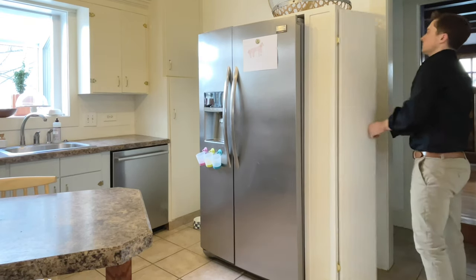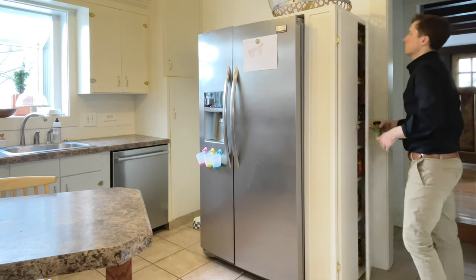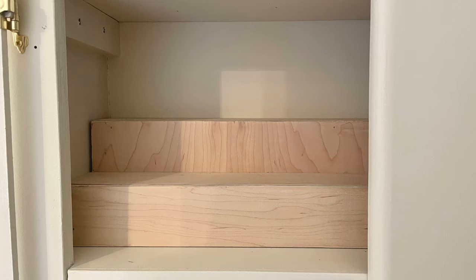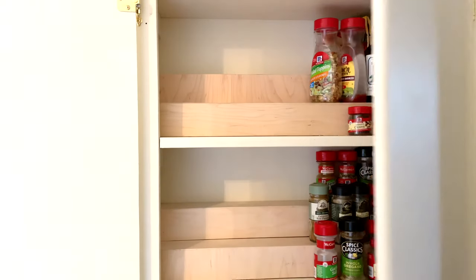This new cabinet isn't the focal point in the room, and it was never meant to be. What it does is give us some room to breathe. Items that used to be buried in the back of the pantry can now be on a shelf by themselves on display, and other shelves are packed with function, but still highly accessible.